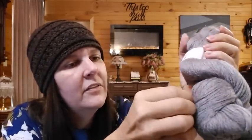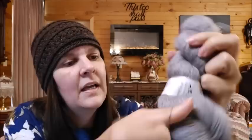Okay, so this is 55% baby alpaca, 45% superwash merino, and they're classifying that as a lightweight 3. Well, I love the neutral gray, and they're saying this is a 3. Well, we've got to check that out because they're not always right.